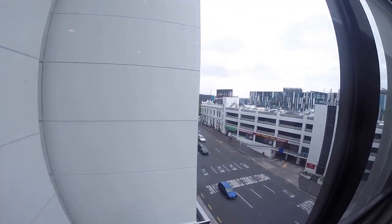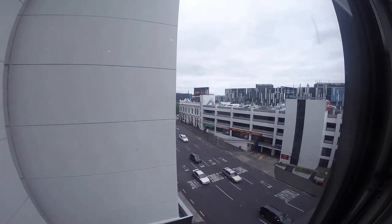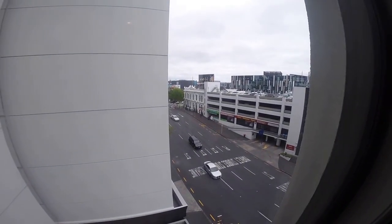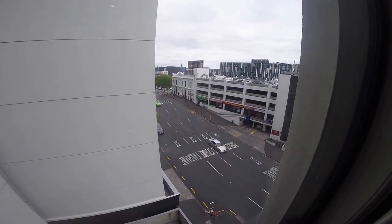So that's about it. One last thing is this little window. We don't really have the best view out of this window, but it's not so bad. I'll show you guys anyway. It's just one of the streets. We have some cafes, convenience stores. At the end of the block is this pretty hotel. And yeah, that's about it.